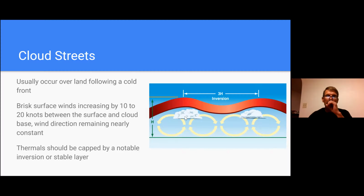This is kind of more of a profile view of it. And they usually occur over land following a cold front with brisk winds increasing by 10 to 20 knots between the surface and the cloud base, and the wind direction remaining nearly constant. So it's kind of important that you don't have a shifting direction of the wind, or you won't get those regular streets. And there's a notable inversion or stable layer above it. So I guess you're not going to see a lot of thunderstorm development when you see streets, is what I would take away from that. And this is just showing the circulation pattern. So you can see if you're in between the streets there, you're in the sink portion.